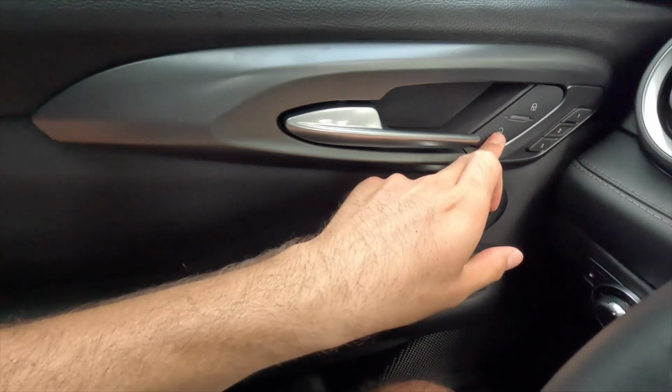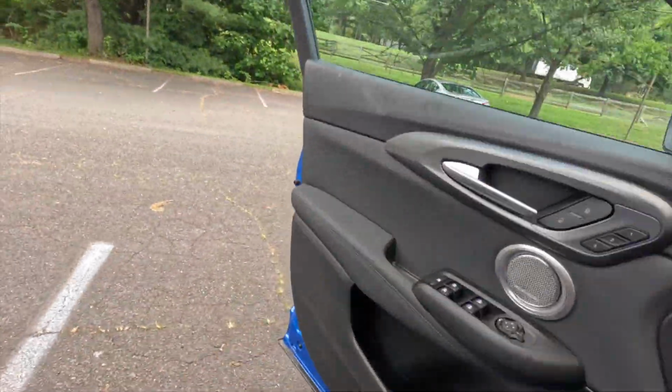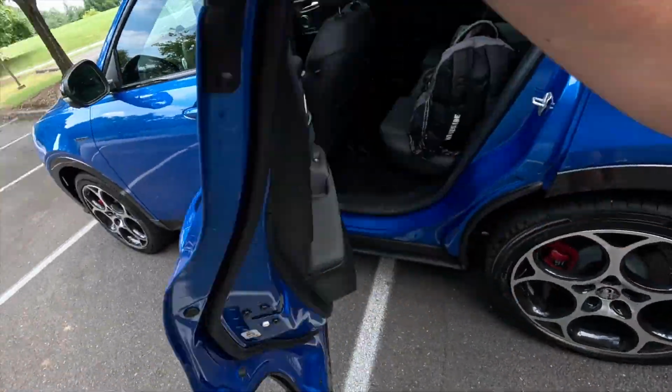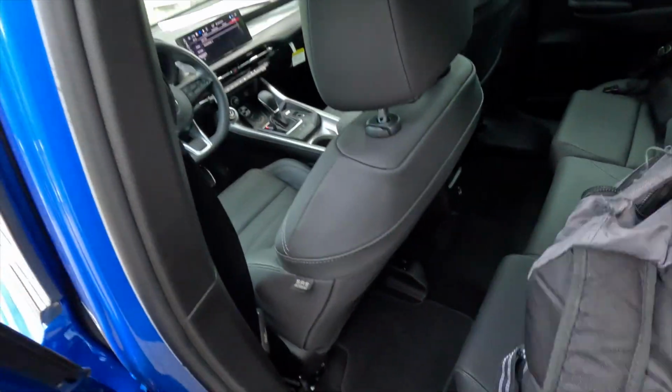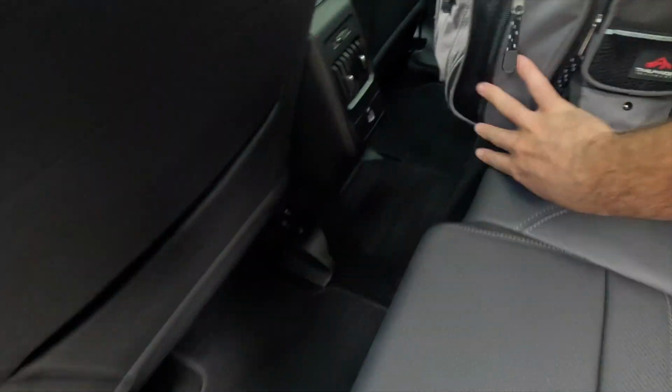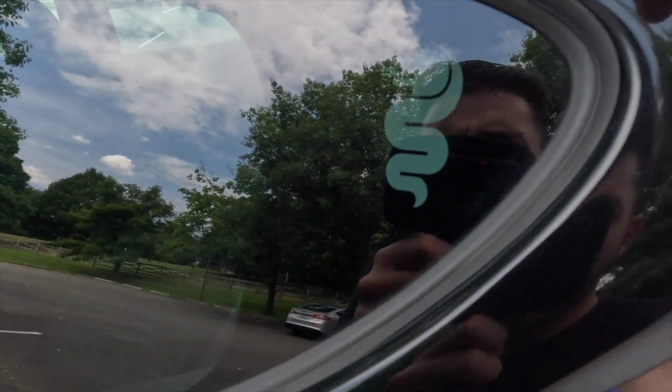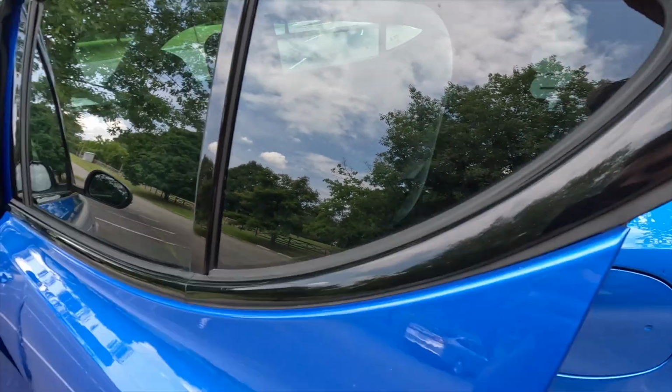I do want to show you though what we got going on in the rear seats before moving into the driving portion of the video. So opening this up, there is one thing I want to show you though before this. So you can see on the rear door you get that snake with the charge thing. I think that's pretty cool.